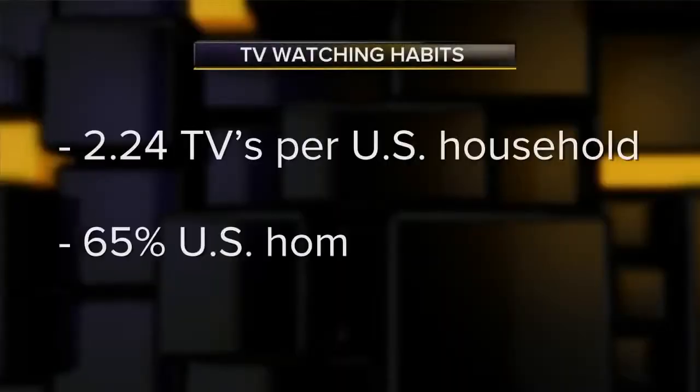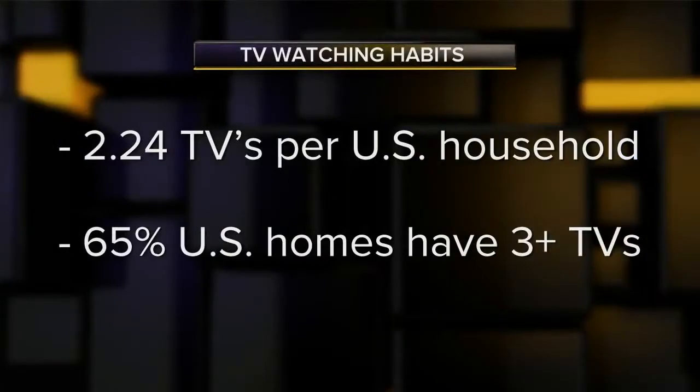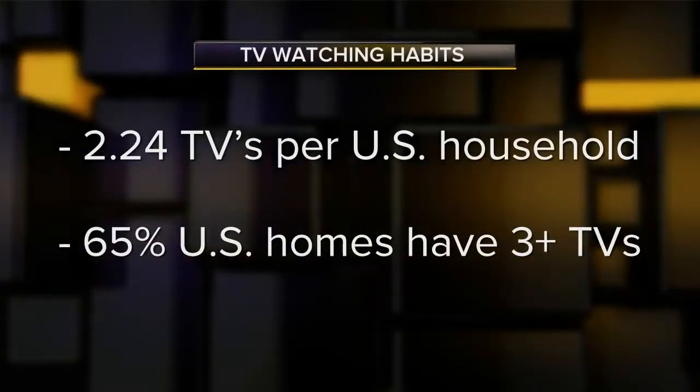You know, the average American home has something like 3 televisions in it these days, and I'd wager most of those are working just fine, which, if you're a TV maker, is not great news. How do they get us to buy another one? 2 clues: OLED and 4K.